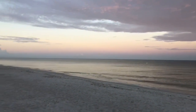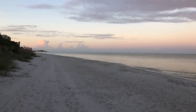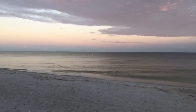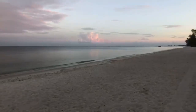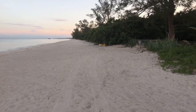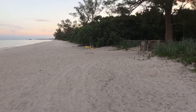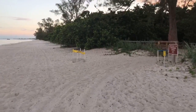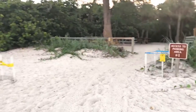Boy, that breeze is gone. Now that I've gotten up by the trees, they're blocking the breeze. Kind of humid. We've been getting some pretty good rainstorms in the afternoons. The humidity is pretty darn high. We're in the upper 70s right now. Expecting a high of 92. I'm sure we'll have some rain again this afternoon.